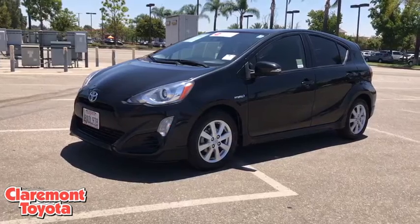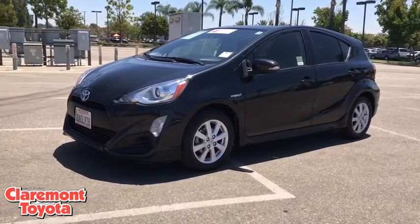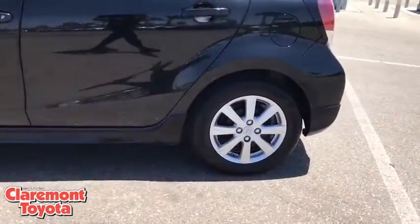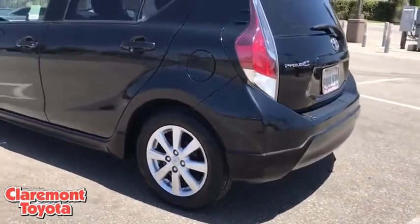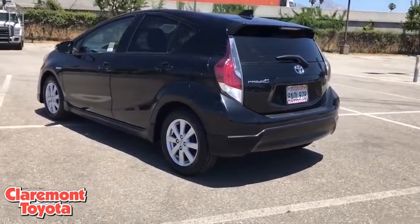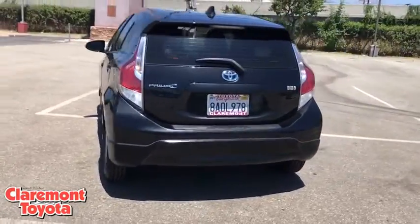Take a ride in the 2017 Toyota Prius C. A sporty look, premium interior, and safety features galore are all characteristics of the Toyota Prius C. The Prius C was also built with efficiency in mind. This vehicle has less than 75,000 miles.